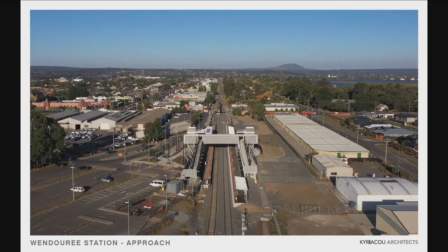Wendouree Station, when we started the project, effectively it was a sea of cars. There was a station building which was built probably 10, 15 years ago, but there was no pedestrian access to the front door of the station. The key move here was again the forecourt as a space to not only provide an identity, but also an important pedestrian space to actually stitch the station building together, which is on the other side of the overpass. And then we provided the new overpass to access the new platform over here. So effectively, the forecourt drove a new station identity and a front door for the station.